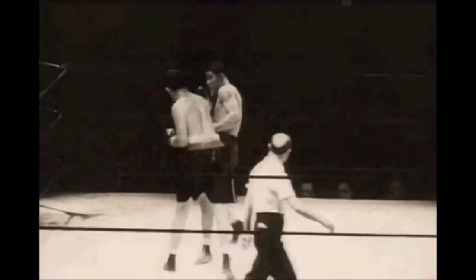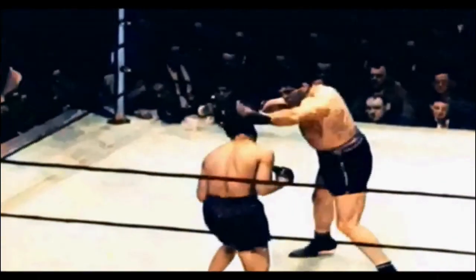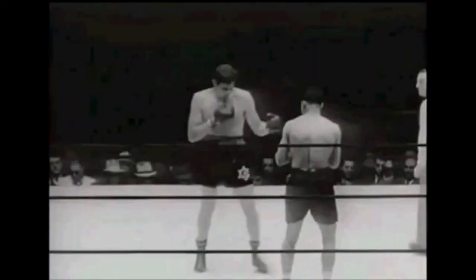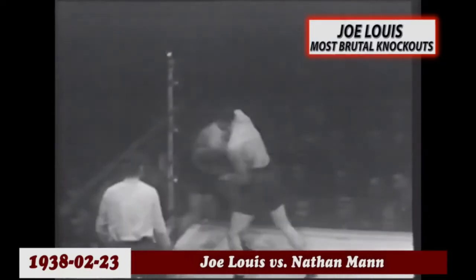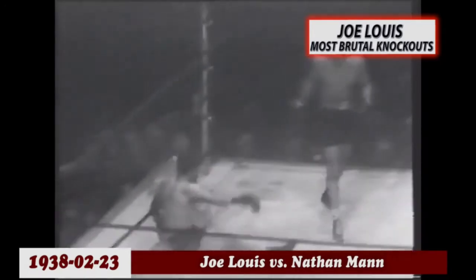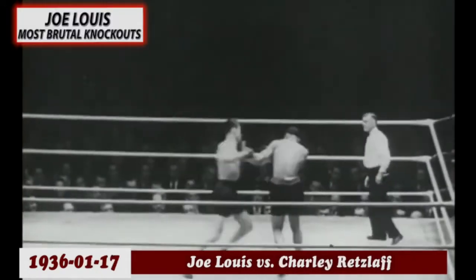And this is an example of how Joe would maintain distance with the jab. So I've got 4 examples of Joe landing the counter left hook. So here he slips on the inside and lands that left hook. Next he ducks underneath a left hook and then lands the left hook to the body. He blocks shots here and lands a left hook to the jaw. And finally he steps back and left hooks, like a check left hook.